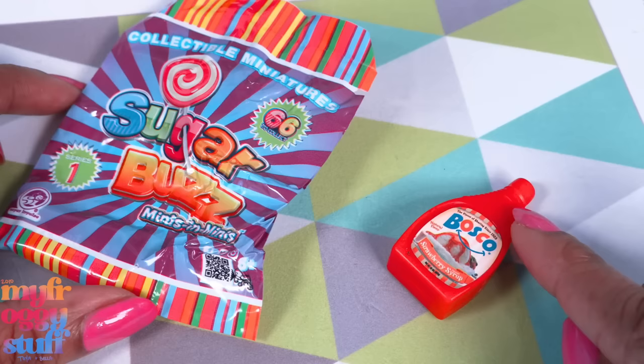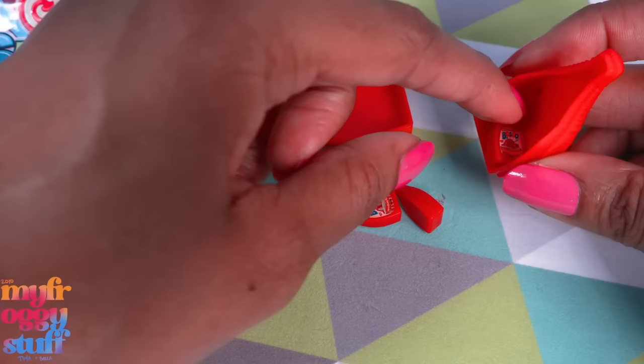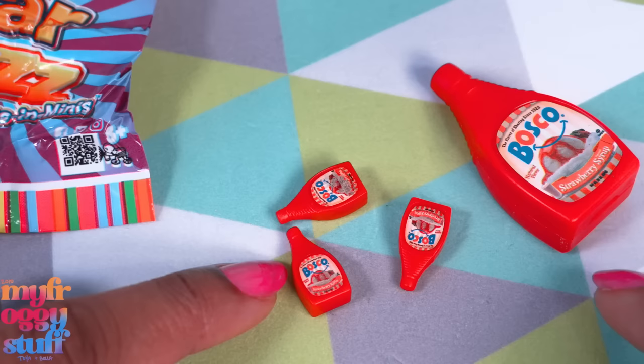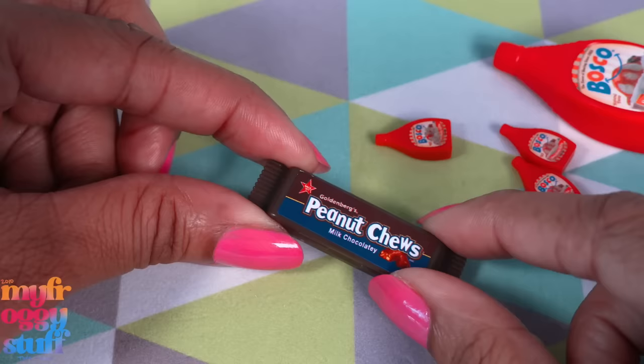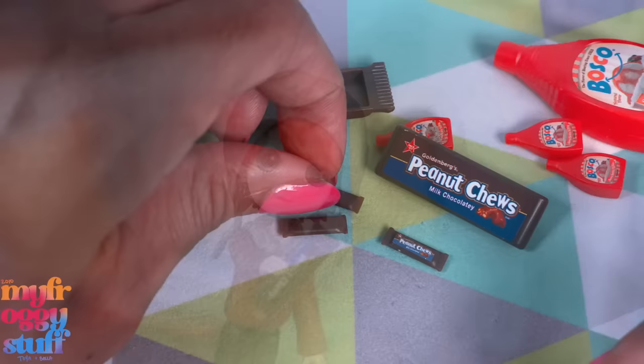There are 2 minis included, one you can see and one you can't. Inside of the minis, there are more minis. Little tiny minis. There were 3 little strawberry syrups inside the larger strawberry syrup. So I guess we could use this for our 1/6 scale dolls and maybe our 1/12 scale. Or maybe 1/24. My second mini is peanut chews. And inside there are smaller peanut chews. Like, they're really tiny. Ooh, these could be like Halloween candy that you give out. You know, like the little mini ones? Or we can use them with the magical minis.